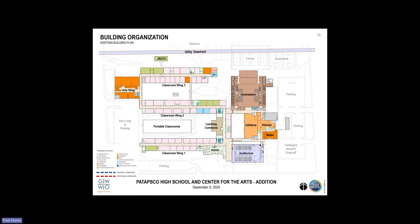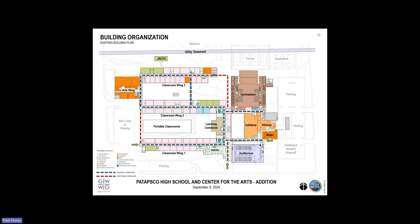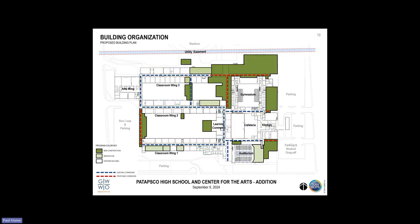You heard me talk a little bit earlier about circulation and how we can potentially improve that. The blue represents the current circulation. And as you can tell down by the bus loop, there isn't that connecting piece, nor even up by the gymnasium, kind of rounding that out. And so it would be great if we could come up with a way of potentially filling those in. This reduces circulation time getting from classroom to classroom, and it eliminates dead end corridors. And I'm happy to say we were able to do that.